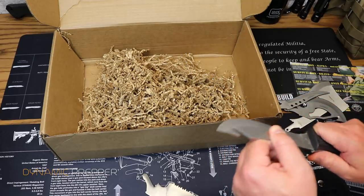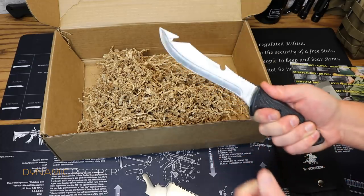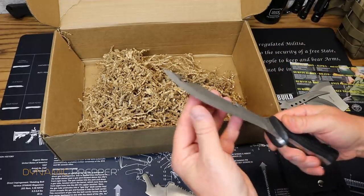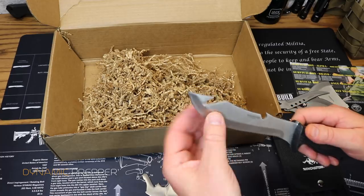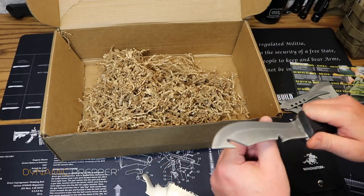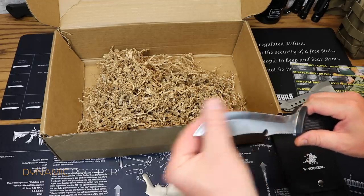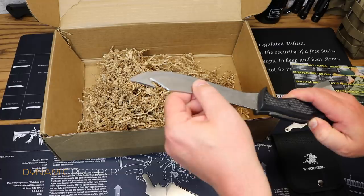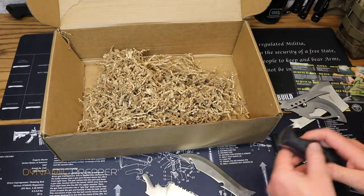Wow, it's actually really secure in there. There's not a lot of movement at all. In fact, I actually thought it would be much more play than that. It's actually pretty solid in there. Let's check the sharpness. Ooh, very sharp. So flip that up, push that down, pops right out.